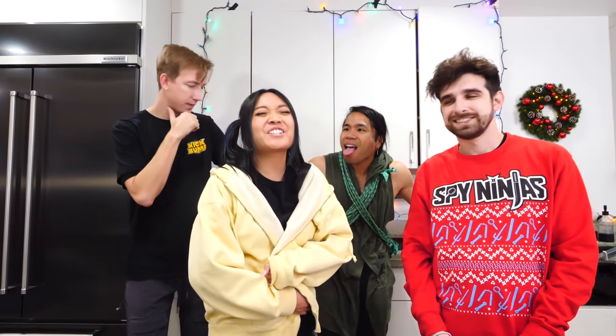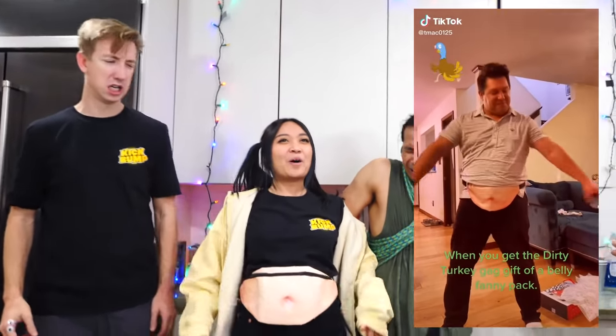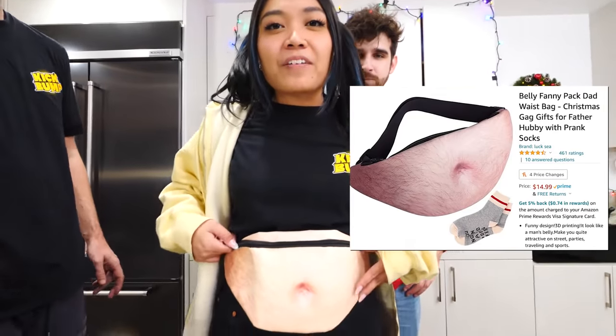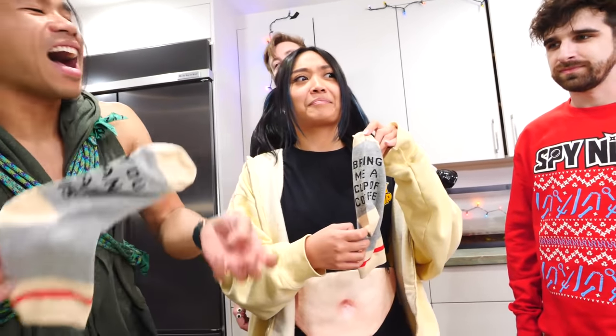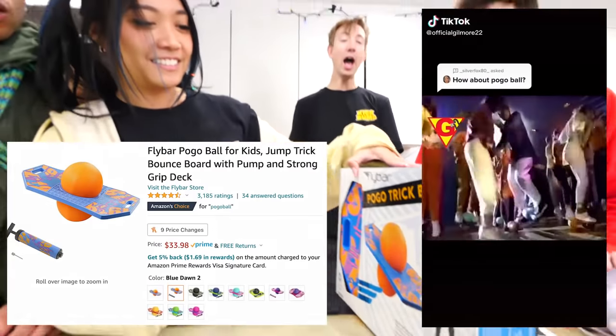Next TikTok gadget is... Oh! What is that? Hey boys, what's up? You call that a TikTok gadget? It's a belly button fanny pack. You can keep every knick-knack in here, like socks. Wow. You pulled it out your socks. Belly button. Yeah. Well, I got lint. It's pretty funny. Regina, look. What does it say? It says, if you can read this, bring me a cup of coffee. Weird. But there's more. There's more with your fanny pack? Pogo trick board! Whoa! Yeah!